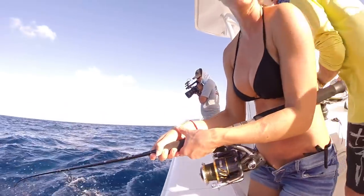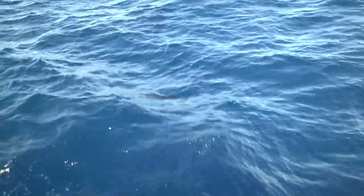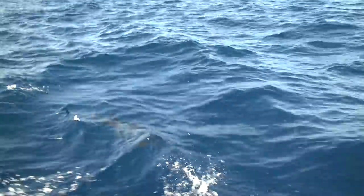Fighting a sailfish, in my opinion, is just a blast. It's their incredible jumps and their colors and how fast they are. They're actually the fastest fish in the ocean. And it's such an adrenaline rush. And every time I catch a sailfish, it's like the first time I've ever caught one.